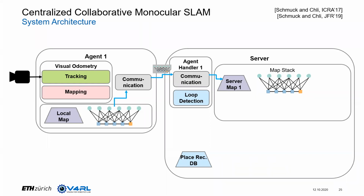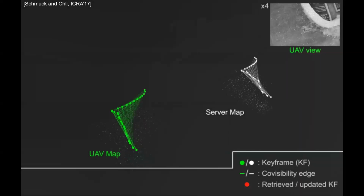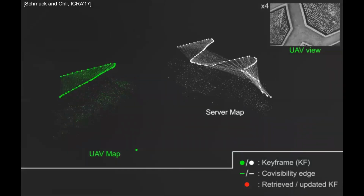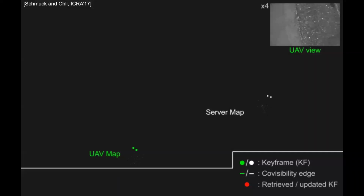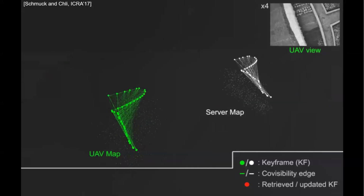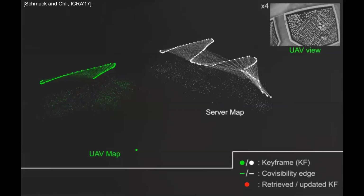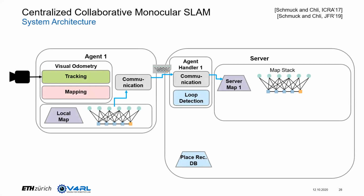And to make it a bit more clear what we're talking about, I want to show this video. So what we see here is the agent map in green on a drone in this case, or a UAV, and the server map in white. You see the map on the agent is only limited in size and drops all the experiences. And on the server side, we can keep all the information that we have acquired. And this is basically what we have just seen, this part of the architecture deployed with real world data.